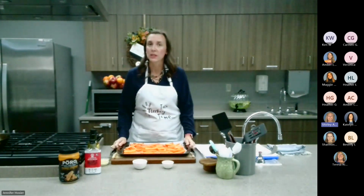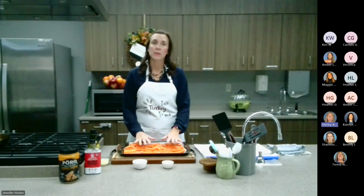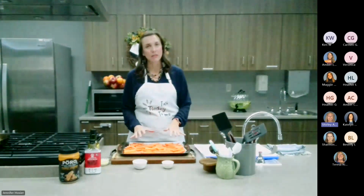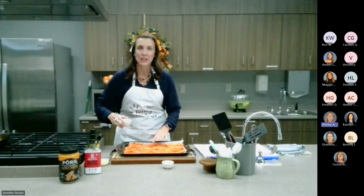So what we're going to start out with first today is our roasted carrots. We're going to do some roasted carrot sticks, and we're going to make a garlic yogurt sauce that's going to go on top of these at the end. But first we need to get our carrots in the oven because they do need a little bit of time to cook and get all nice and brown and caramelized in the oven.